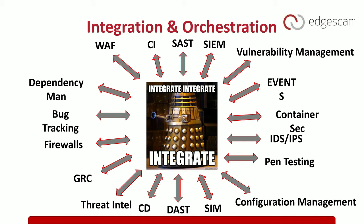Maybe the code then goes through a dependency management check if you're using third-party libraries. That might automatically kick off continuous deployment, where configuration management is then leveraged. The environments are built automatically and pushed out to your production environment. That might then kick off vulnerability management, just to make sure that we're not deploying anything with known vulnerabilities. Again, if something is found there, it may or may not need a person to be involved. We need to realize where the best place for humans to be involved is. Then we're kicking that back.